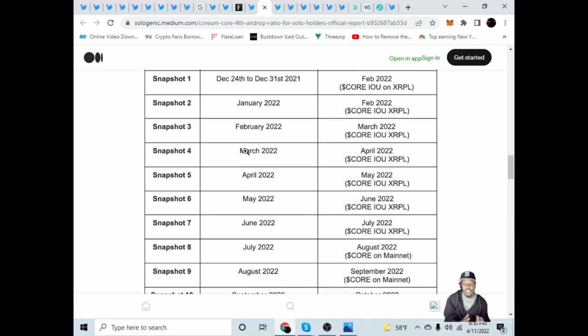But yeah, we don't have to dwell on this too long, just know that there's going to be a snapshot and an airdrop every month for the rest of this year. We're winning all year, getting Core all year, getting a token that was designed with the future in mind to be the core infrastructure of decentralized applications for free. We're winning. Can you say winning? Winning, man.